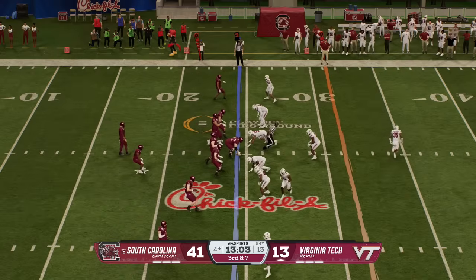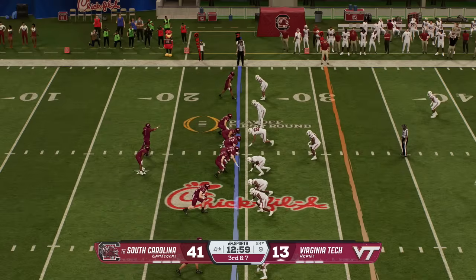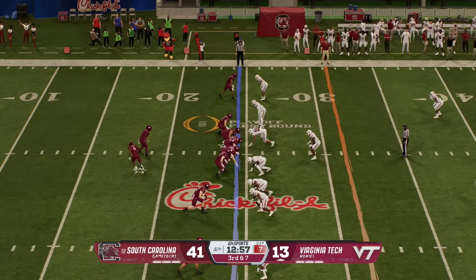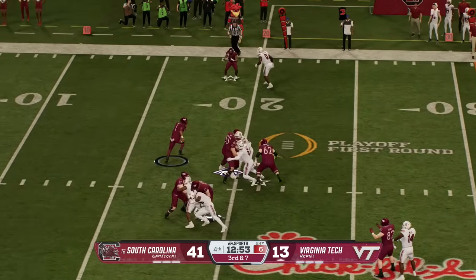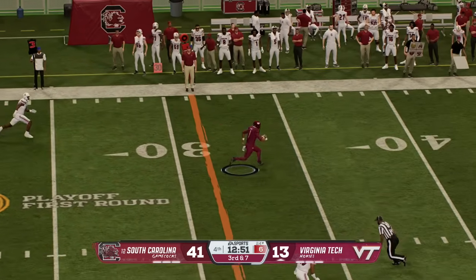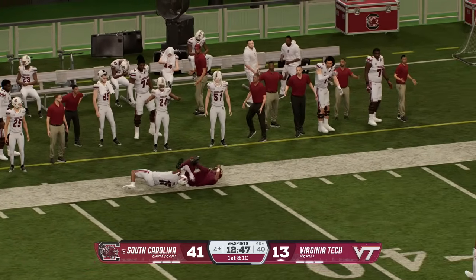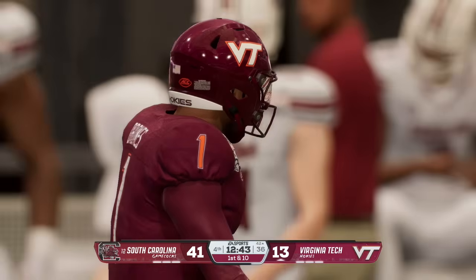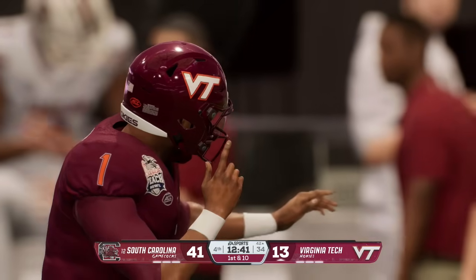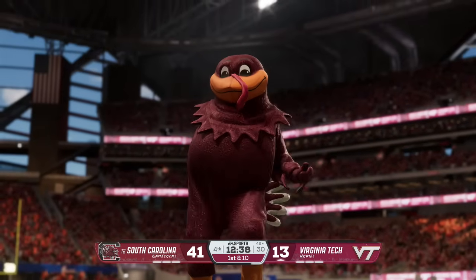They're backed up here, trying to make something happen on third and long. And the motion by the back now forces the defense to adjust. On the move now. He's got enough for the first down and still going. They get him down, but a big gainer to the 45. Quarterback that just takes control for himself, picking up some nice yards when nothing else is there. This guy's a real threat.